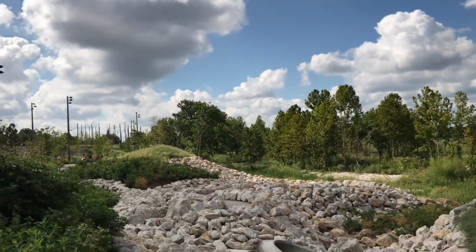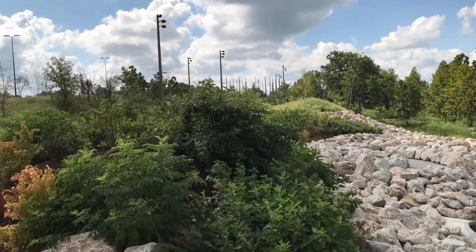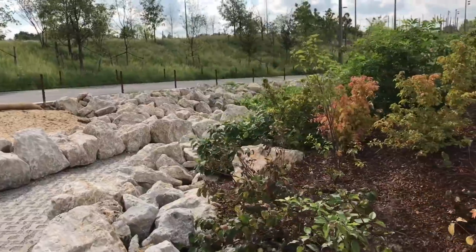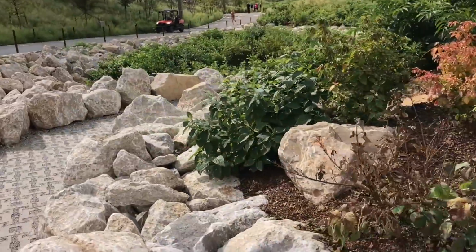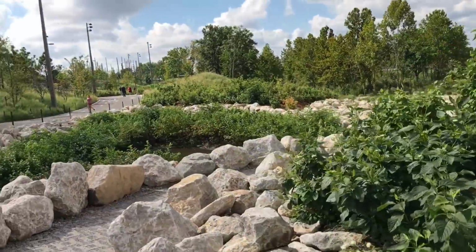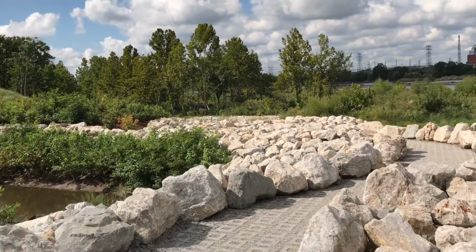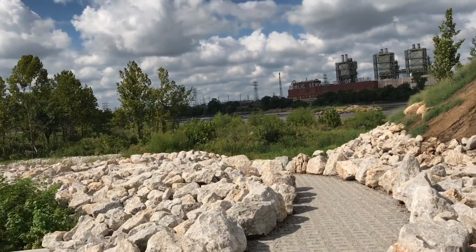So obviously they redid this part of Riverside. This is the west side of the street. And this is a little nature area that you can walk around. And the river trail goes back up that way. And so it's pretty nice over here.